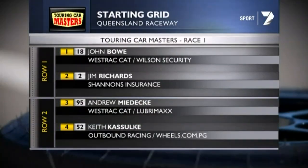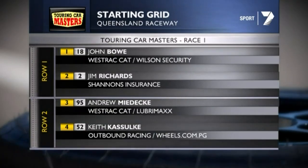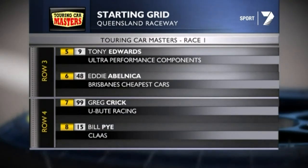And this guy, he is flying. John Bowe is the series leader. We'll run through the grid. He starts from pole. He's clocked up his 22nd career TCM pole. But there's some pretty quick cars and a few changes to the lineup.